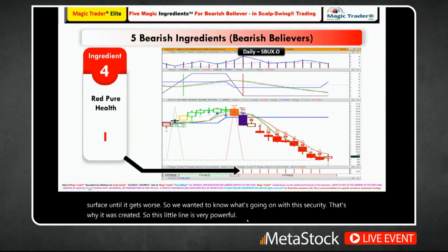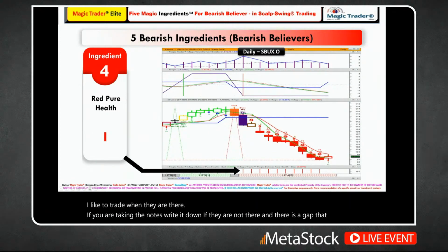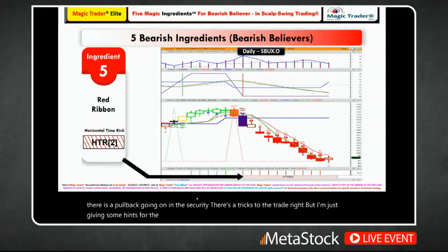And the way it works, I like to trade when they are there. If you are taking notes, write it down. If they are not there and there is a gap, that means there is a pullback going on in the security. There's a trick to the trade, right? But I'm just giving some hints for the existing customers.